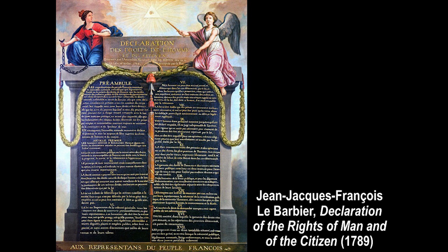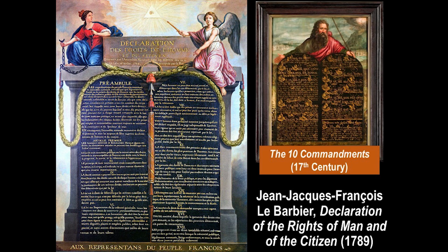And there's all kinds of symbols all over it. The eye at the top, the woman representing France breaking her chains. But probably the most obvious is the shape that these are written in, right? Or rather that these are chiseled in. It's the 10 Commandments, right? And in fact, when you look at previous art, like this Dutch piece from the 17th century, it looks a lot like the 10 Commandments was represented in art.